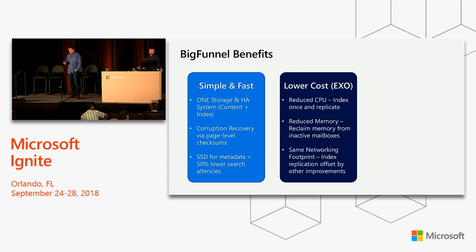And finally, since I've been talking about the index content replicating from active to passives, you may be wondering what that does to the network bandwidth needed for replication. We've made some improvements in other areas, particularly around how we handle updates for small properties, that got us some network savings. The net effect of the slight increase in log generation from BigFunnel and the decreases from those other features nets out to roughly the same network bandwidth for replication.